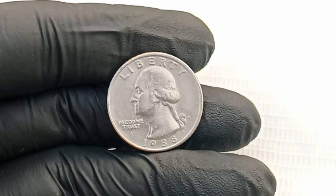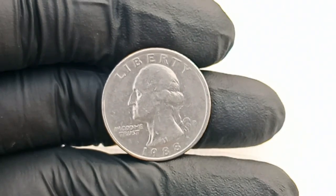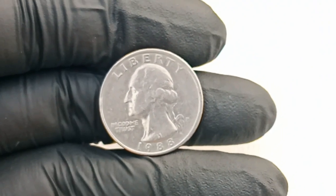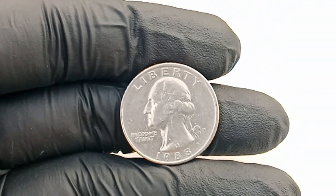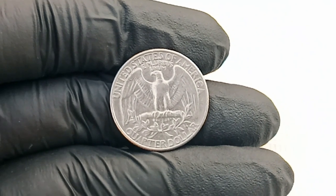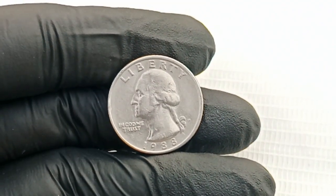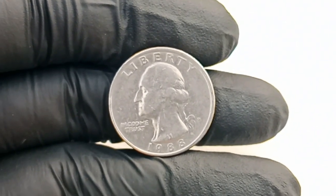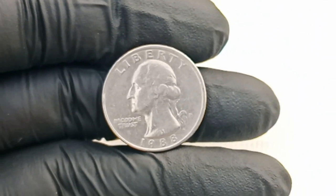Adding to the coin's allure is another critical error known as the double die effect, a phenomenon where the die used to strike the coin has itself been struck twice or more, but not perfectly overlapped, causing images, letters, or numbers to appear doubled, shadowed, or split. In the 1988 P quarter, this doubling is apparent primarily on the inscriptions surrounding the obverse, including the year 1988, the word Liberty, and the mint mark P. This double die creates a subtle yet striking visual distortion, doubling the contours of letters and numerals and producing an interestingly blurred effect that helps differentiate this coin from standard specimens.